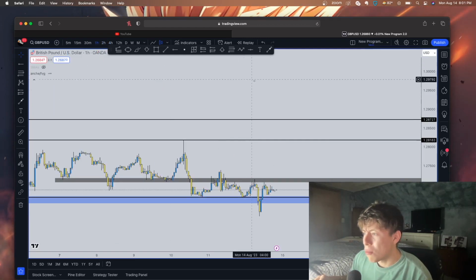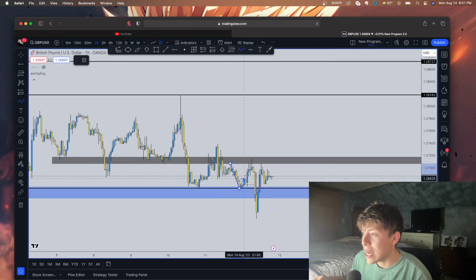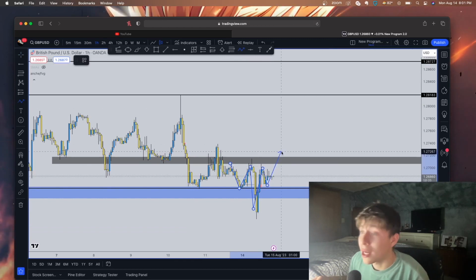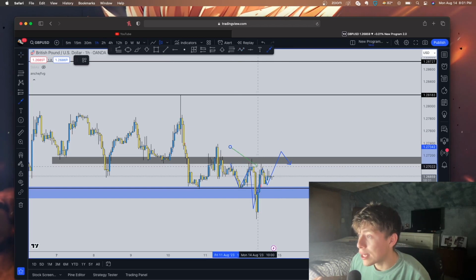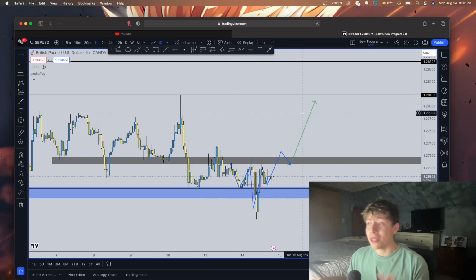And there's also one more thing that I actually saw, and that's this inverted head and shoulders right here. You can see that shoulders created, heads created, shoulders created again. I do believe we're going to come up, retest the neckline, which I teach in the academy, right? We're going to retest this neckline, and then again, I do believe that we're going to go up. So that's going to be the move I'm waiting for.